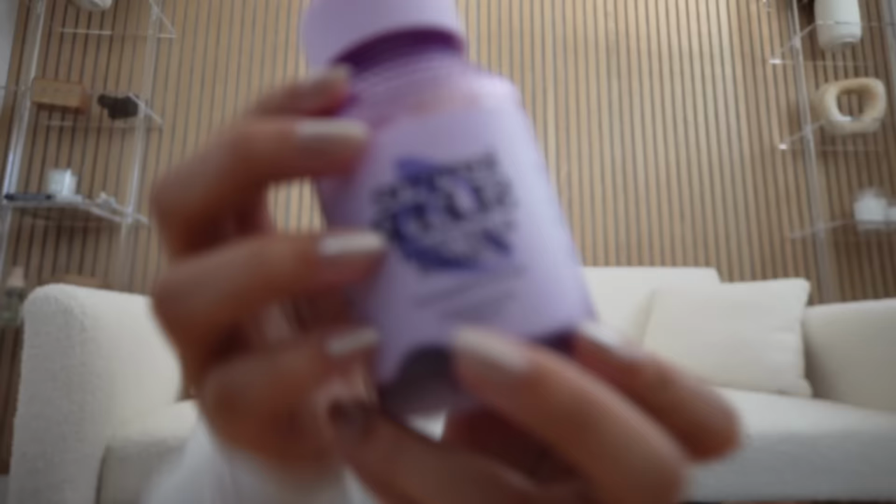I caved. I got the Let Me Sleep. I did try the Sleepy Girl mocktail that everybody has been talking about, and it definitely relaxes you and makes you feel sleepy, but it didn't knock me out because I have insomnia. I can't fall asleep at night, like seriously. And so I'm gonna try the Lemmy in conjunction maybe with a Sleepy Girl mocktail. We'll see. And I got those off of Amazon.